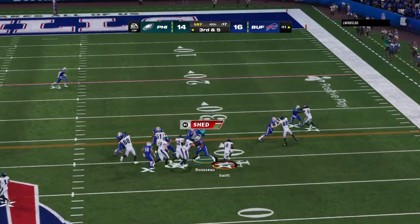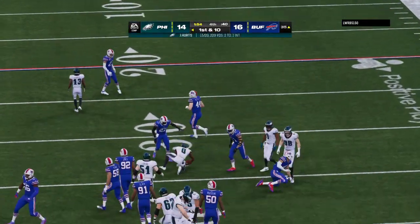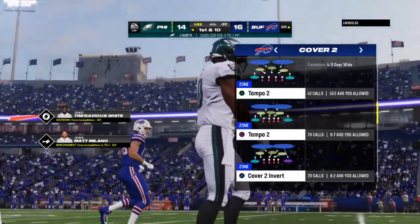They'll go with a touch pass here, trying to pick it up. And he will have the first down, but he winds up paying for it pretty good.